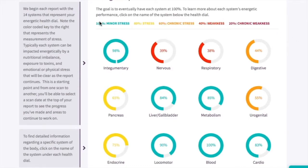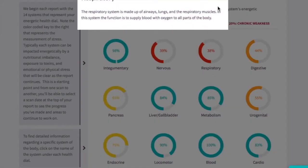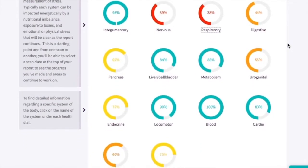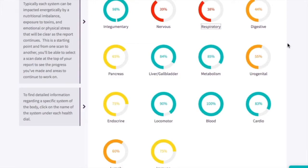Here's a little color-coded area to represent the different stress levels that we find. Blue is ideal, yellow is where stress has started, orange is chronic stress, and then when we get into the red, under 40%, that's where we see weakness, and then so on to chronic weakness in the maroon color. Each system, as you can see, is specifically labeled, and you can even click on it to see more about what that system is. So as you look through here, you have a benchmark of exactly where your energetic systems lie in terms of stress levels.